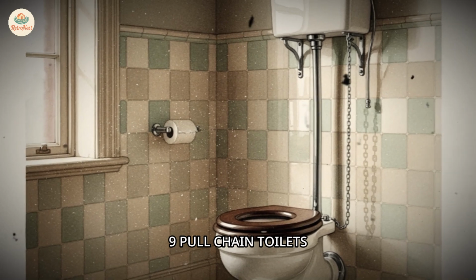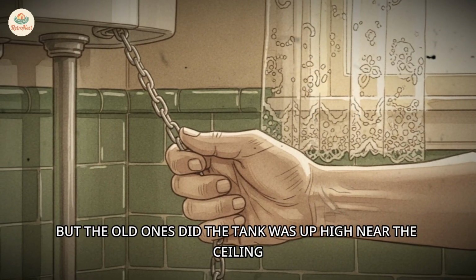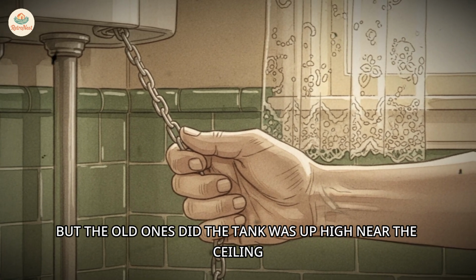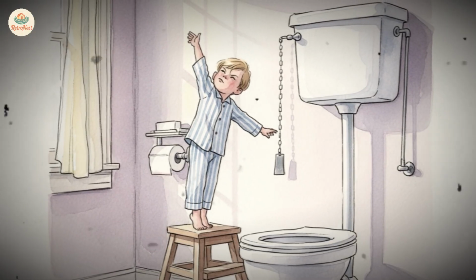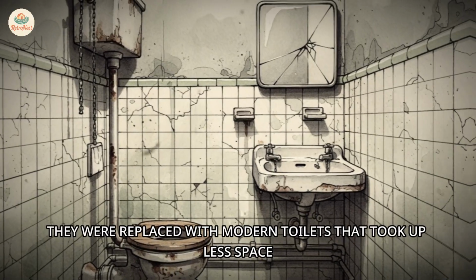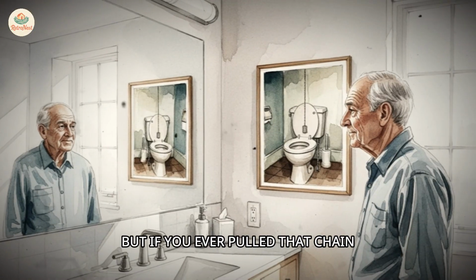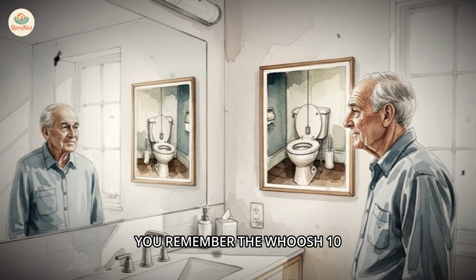9. Pull chain toilets. Okay, not every house had these, but the old ones did. The tank was up high near the ceiling, and you had to pull a chain to flush. It felt dramatic, like something out of an old movie. Eventually, they were replaced with modern toilets that took up less space. But if you ever pulled that chain, you remember the whoosh.